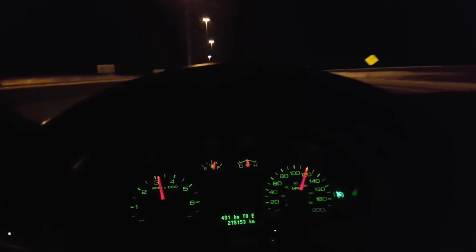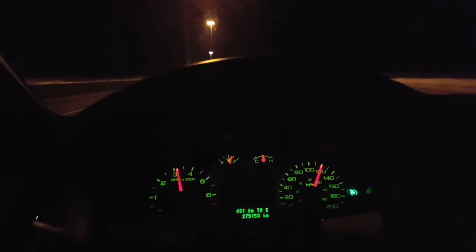Maybe it's because it's heavier. It just feels a little bit smoother than the Mazda 3. On second thought, it is definitely not very noticeable how much more power it has. The engine sounds a lot deeper. The engine sounds more powerful. But I'm not 100% sure if this car actually goes faster.